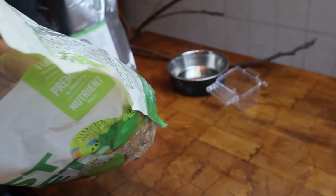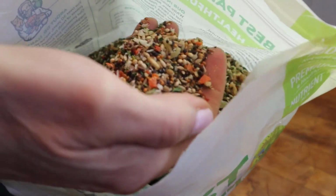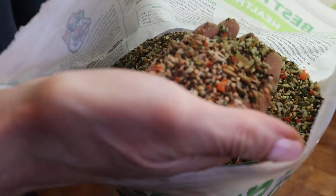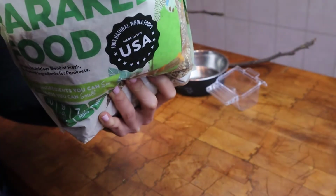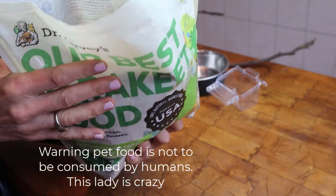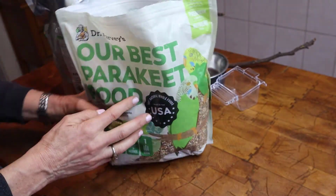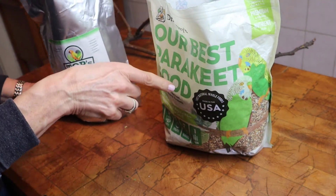Also, look at that. Let me see if I can get a good shot of this. Look at this. The minute you open up this bag, it smells delicious. Like I want to eat it. And I have tasted it. I would love to put it on a bagel and bake a bagel with it. That's how good I think it is. So it smells good for me, and he's liking it. He's eating it.